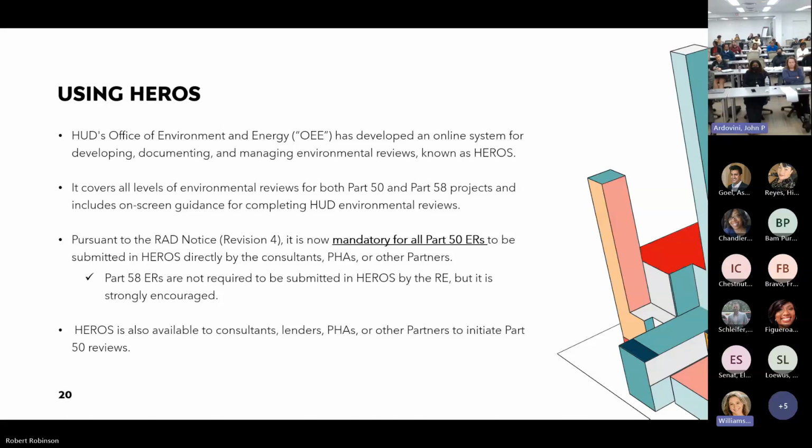It's a really intuitive question and answer based system. And in revision 4 of the RAD notice, it was made mandatory that all Part 50s be completed in HEROES. And everything is directly inputted by the consultants, PHAs, or other partners. So when a transaction manager or a GLS is going to be getting a Part 50 assigned to them, you will see it basically completed for you. And it's being completed by those that are the environmental experts. And like I said, Part 58s can be done, but they're not required.